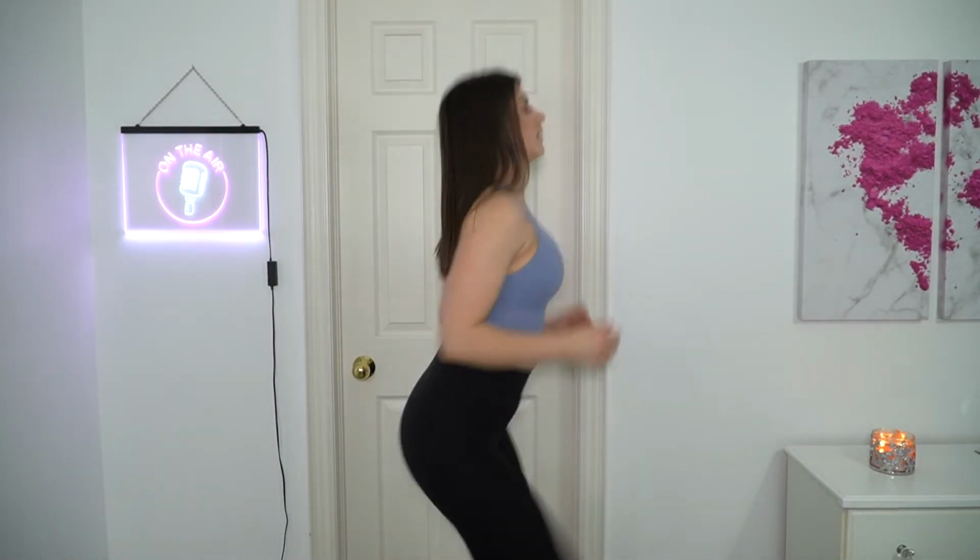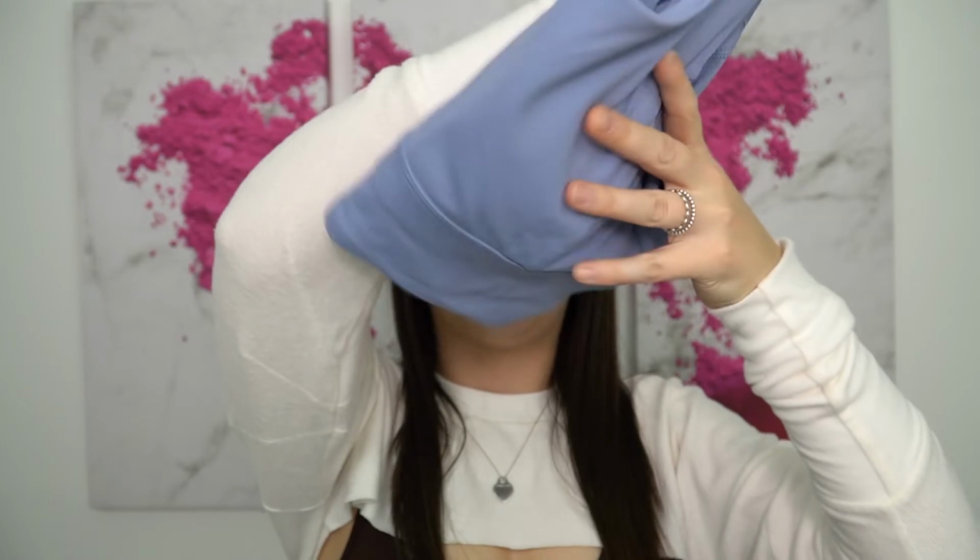I would say this one is medium support, but it isn't as high coverage, so when I do the spill test, I do spill out of this one a little bit more. It is a little bit of a lower cut. It isn't super low cut, but it is more than the previous ones that I've been showing throughout this video. I love this color. I want to get more in this color of other styles of bras because it is just so damn pretty.